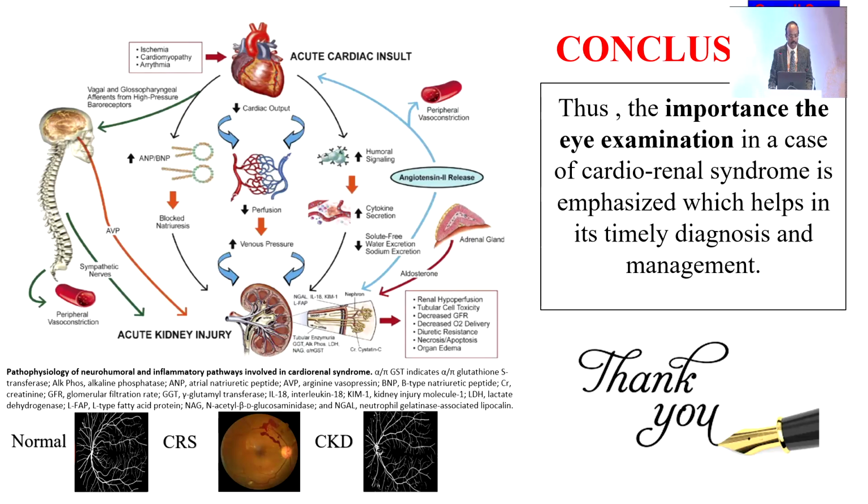In the heart, it can cause ischemic cardiomyopathy or arrhythmias. In the kidney, it can cause renal hypoperfusion, tubular toxicity, decreased GFR, decreased oxygen delivery, diuretic resistance, necrosis, apoptosis, and organ edema. As far as the eye is concerned, on the bottom panel you can see there is endothelial damage leading on to vasoproliferation, and that can lead on to bleeding.